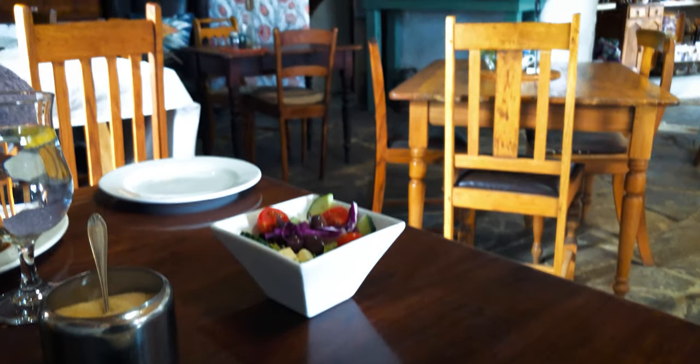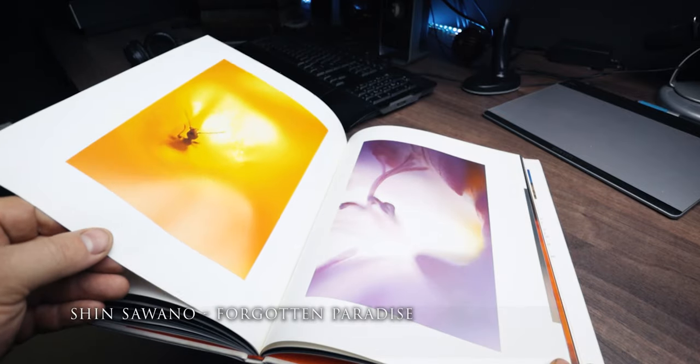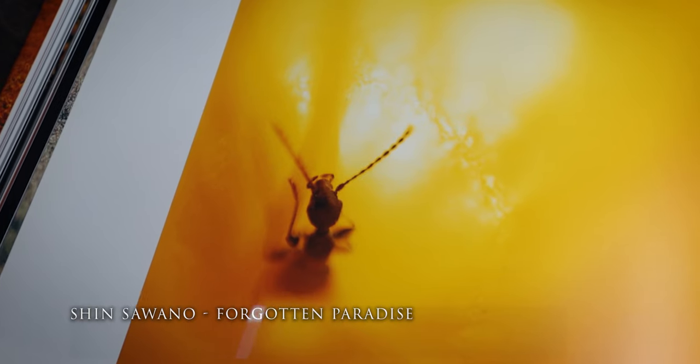That was until I wandered into a roadside cafe for lunch and found a book by a Japanese photographer named Shin Sawano. It's called Forgotten Paradise, and leafing through it, I found an absolute wealth of inspiration. This guy really understands the soul of Namaqualand and how to photograph it.